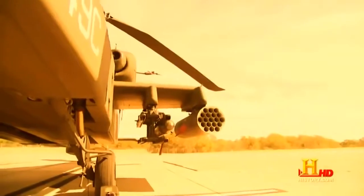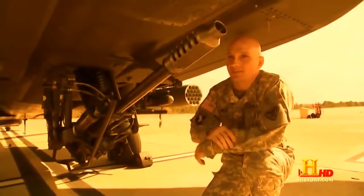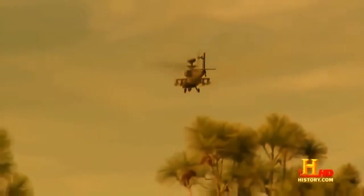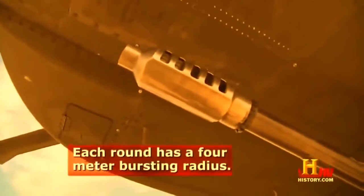The last of the AH-64's weapons is located right underneath the cockpit. Yes, most Apache pilots, this is their favorite weapon system on the aircraft. This is a 30-millimeter chain cannon. Carrying up to 1,200 rounds of ammunition, the chain cannon can fire 600 to 650 anti-personnel rounds a minute. They explode on impact and can punch through trucks and even light armored vehicles.